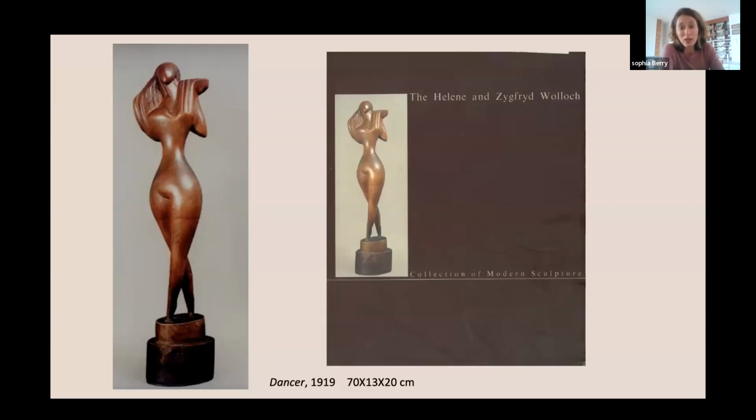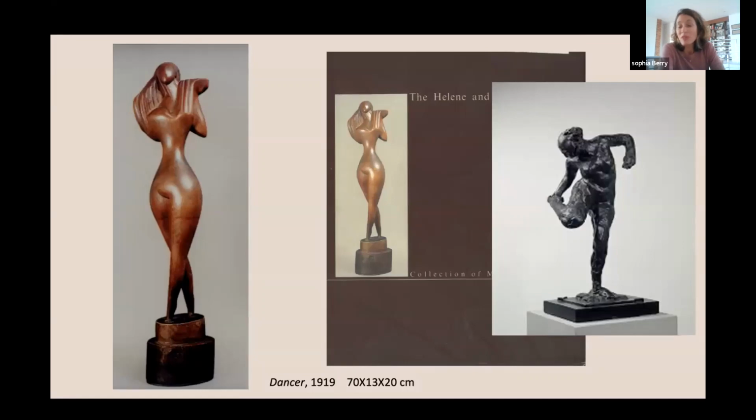And this is such a unique, pretty sculpture that it is on the cover of the catalog of this collection. If you move to the next one, you'll see that, just for comparison, I also brought another work by Degas of a dancer. And you can see such different styles. Of course, Degas was earlier than Orloff, and she probably knew his work very well if she was living in Paris, but these are just different ways to represent a dancer in movement.